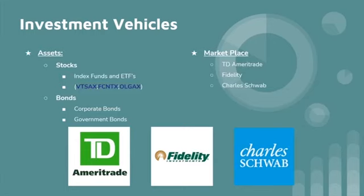But before you decide what you want to invest in, you have to decide where you want to invest. TD Ameritrade, Fidelity, and Charles Schwab are all investment firms that allow you to open 401k accounts with them. Each one offers different benefits, so make sure you do your due diligence and research which firm fits your needs best.